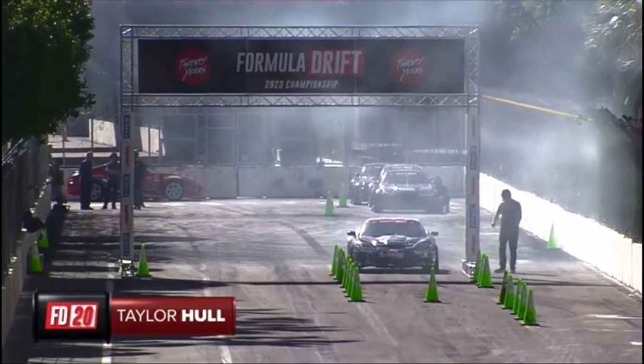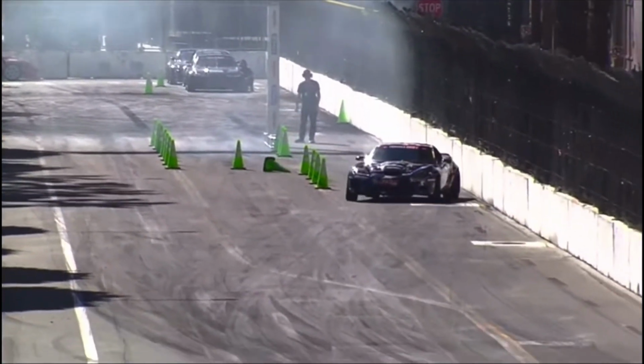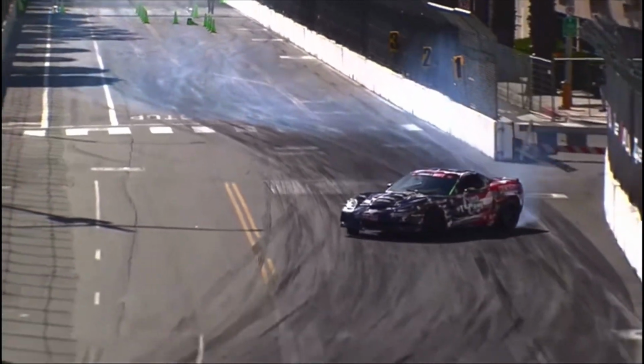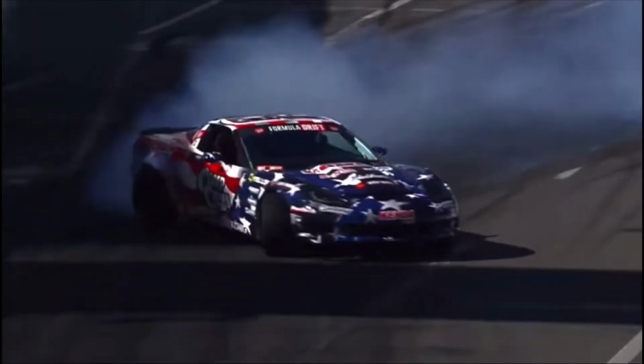So as we are looking, oh, look at this new car, Taylor Hull. Taylor Hull here, throwing down. I love the old school Comp Cams logo. Comes out swinging. He's coming in hot. Let's see what full pole Hull's got. Stars and stripes, baby. Putting on a stripe show down here on the track.